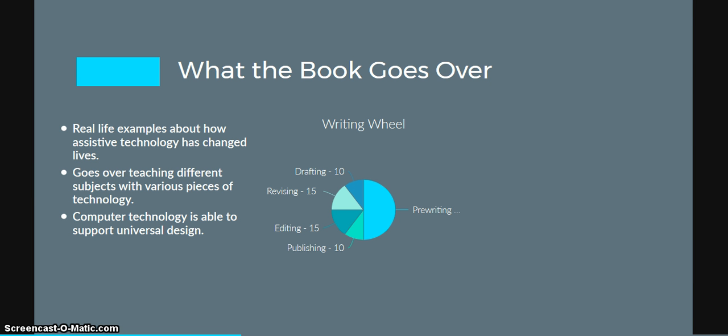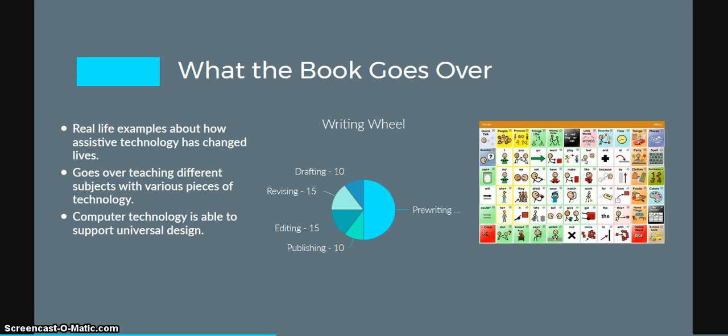So I liked how the book really went into detail about writing and reading and how different technology can go into it. They had this really fun wheel in it for showing how much time and energy goes into the writing process. And this is also just a visual of what a piece of assistive technology can look like in a classroom. It doesn't have to be all technology. It can be a word board for a child who is not verbal to explain things and communicate with not only the teachers but other students. And that's really important, to be able to talk to other classmates, form relationships, and have your needs understood.